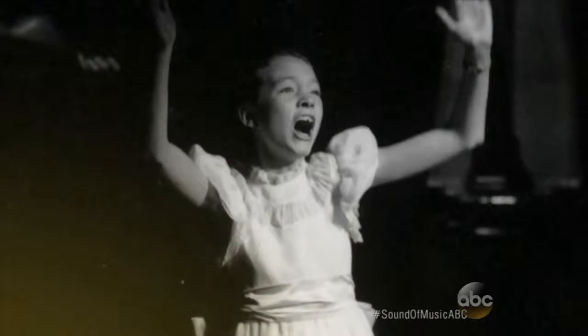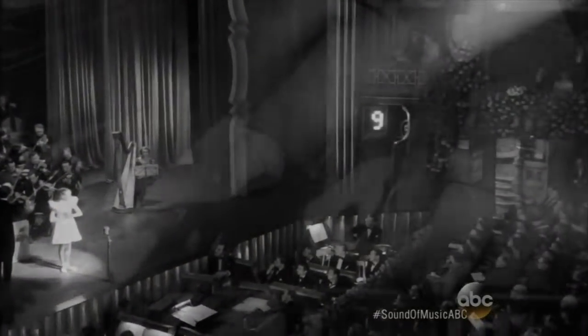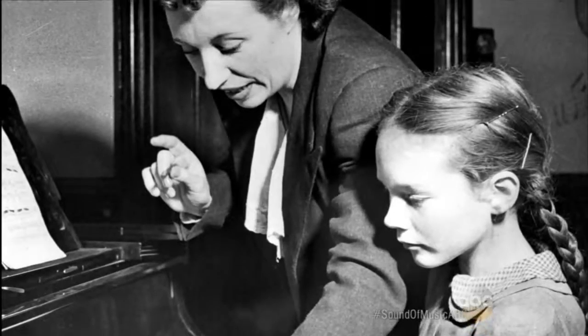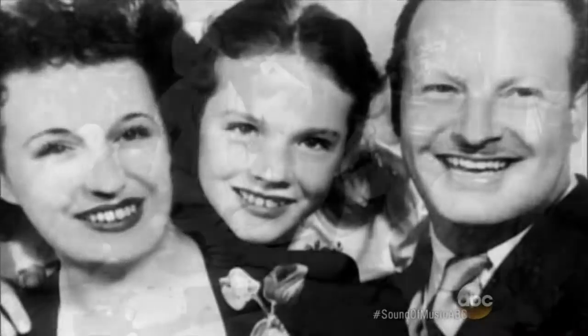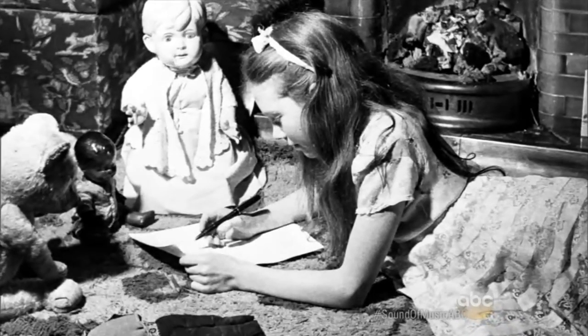That note, a phenomenon, an impossibly clear high F. She had the audiences cheering, unaware of the broken places inside that little girl. When she was small, her mother left her and her father, then returned with another man and a house full of alcohol, anger, and disappointment. She says as a child, she couldn't sing sad songs without crying.